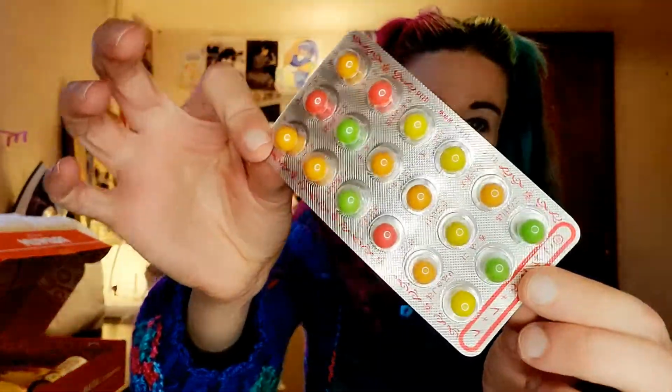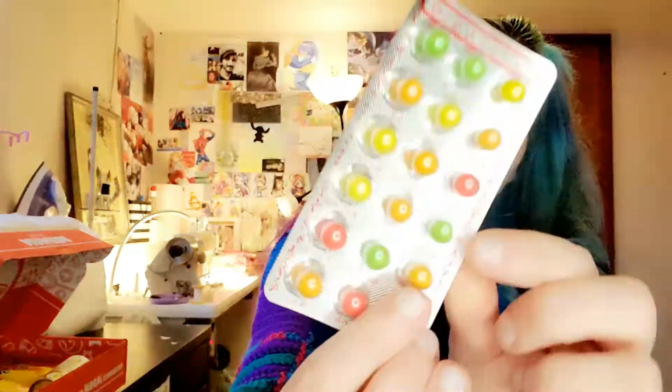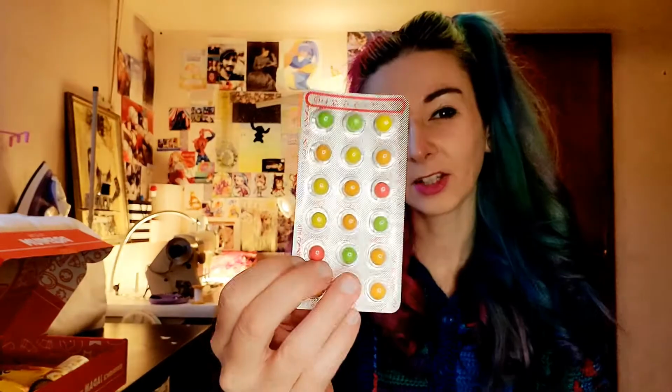So, little rainbows, citrus pills. Kind of look like contraceptive pills. It's like, oh, if I've been on a date then I can take this one, and stuff like, I guess, a list of things you can do in the new year.